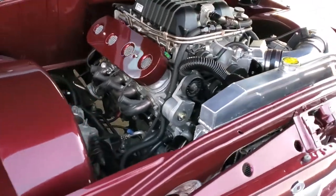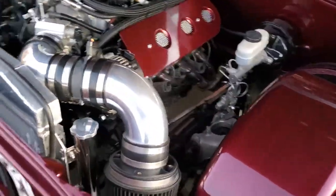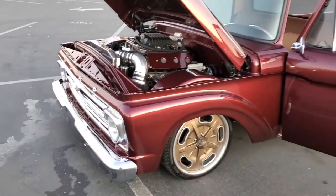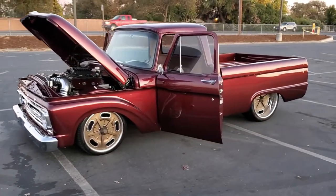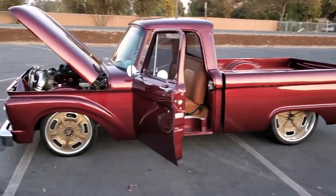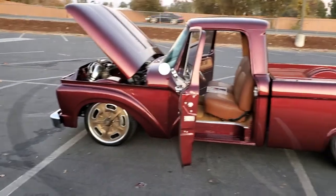Supercharged V8 motor. Custom covers. Absolutely gorgeous paint. Full air ride system. 22 by 11 and a half rear. 19 by 9 front.